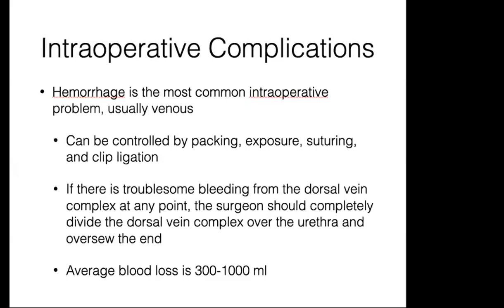Average blood loss for prostatectomy, open prostatectomy, is 300 ml to 1 liter.